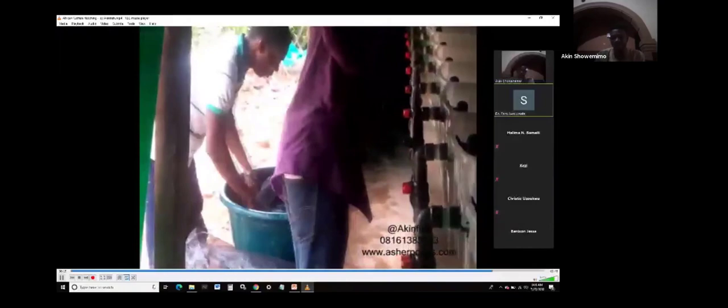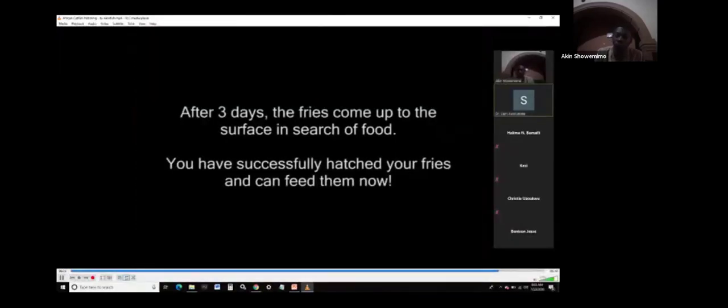So whatever is at, you can see that there are still some on the net. Those ones, they are not hatching again. They will most likely have turned white, because they've spoiled. But the fries now go to the bottom of the vat.